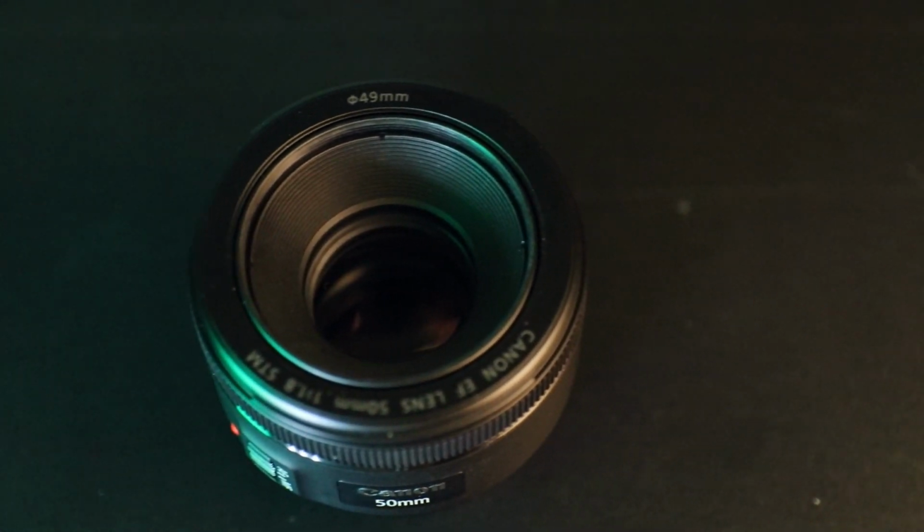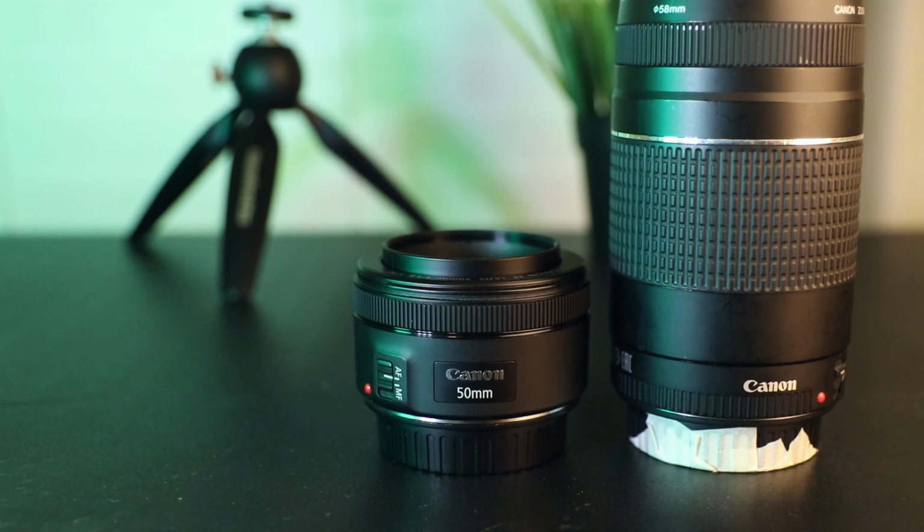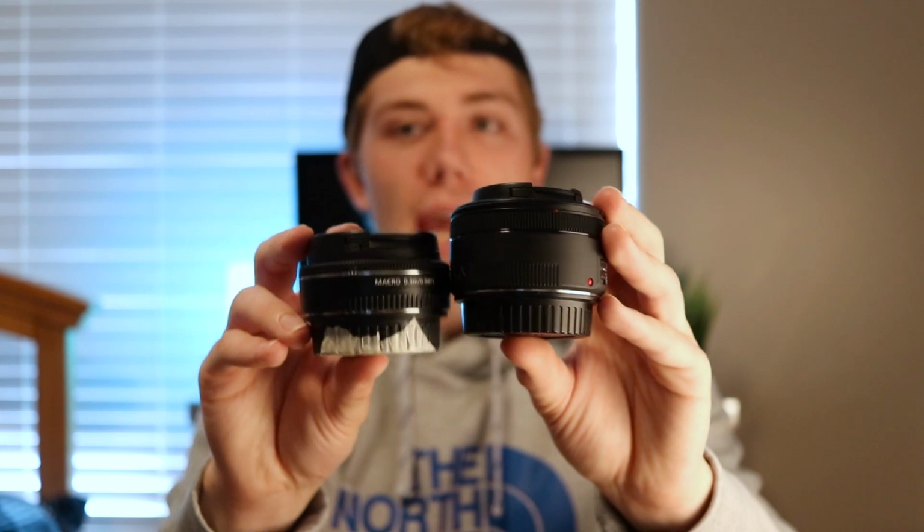When you look at this lens, the form factor is awesome. Hold up. Okay, so here's the 50mm. It's like less than half the size of a 75-300. It's like half the size of a Rokinon 14mm. Heck, it's even significantly smaller than a kit lens. My point being, the only thing really smaller than the 50mm is gonna be something like a pancake lens, but even then, I mean, come on, you can't complain about a lens this size.